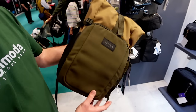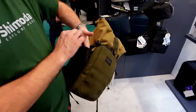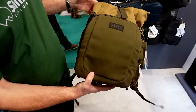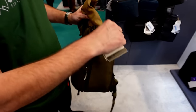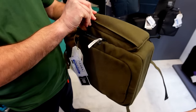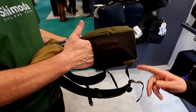This bag, on this side, has a mesh pocket, which is an elasticated pocket, so good for a water bottle. If you want to take a tripod around, on this side we have a reinforced pocket. You put a tripod leg into this.